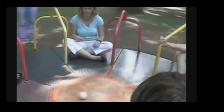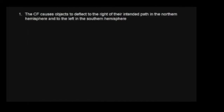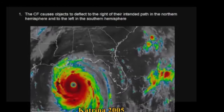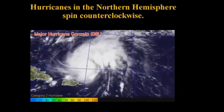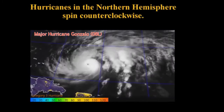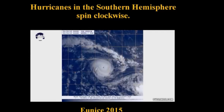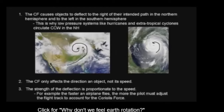Some important facts about Coriolis force. First, the Coriolis force causes objects to deflect to the right of their intended path in the northern hemisphere, and to the left in the southern hemisphere. This is why low-pressure systems like hurricanes and extratropical cyclones circulate counterclockwise in the northern hemisphere. Third, the strength of the deflection is proportionate to the speed. For example, the faster an airplane flies, the more the pilot must adjust the flight track to account for the Coriolis force.